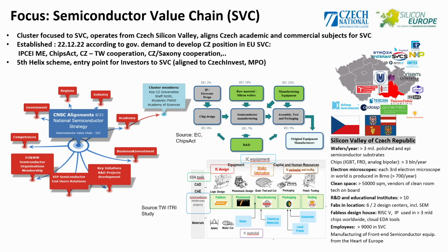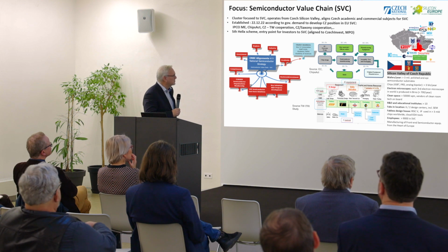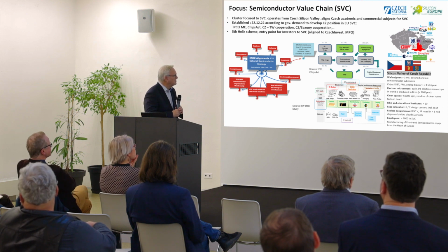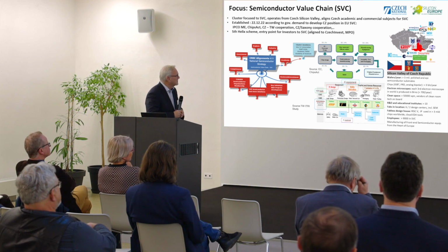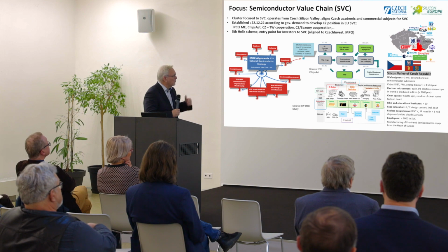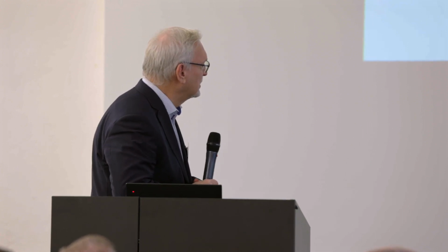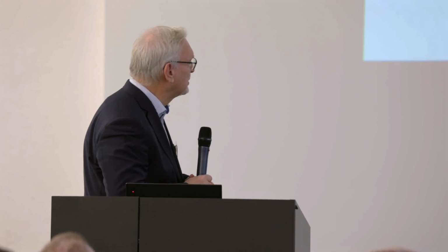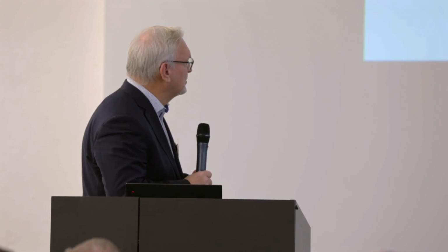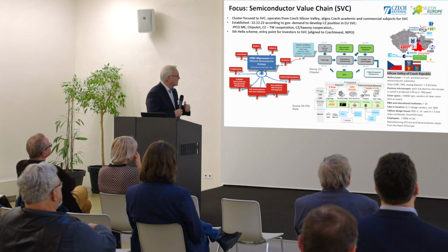Of course, it's necessary to mention also electron microscopy here, so that every third electron microscope in the world is produced in Brno. There is a green space of more than 50,000 square meters, and we already have vendors of clean room technology on board. Regarding R&D and educational institutes, there are more than 10 which have some relation to the semiconductor value chain. There are already fabs in the location, and we could mention several of them.